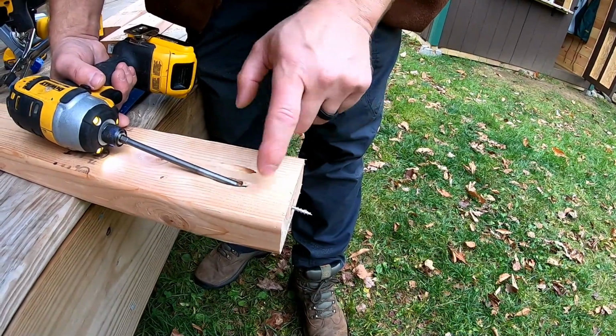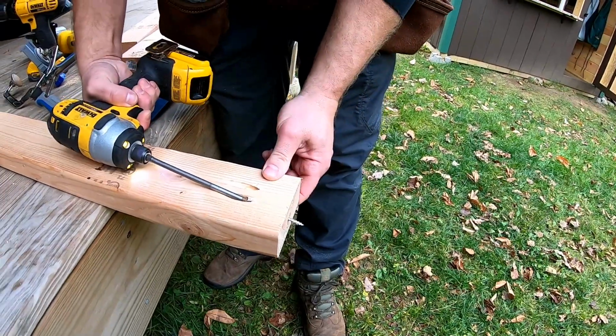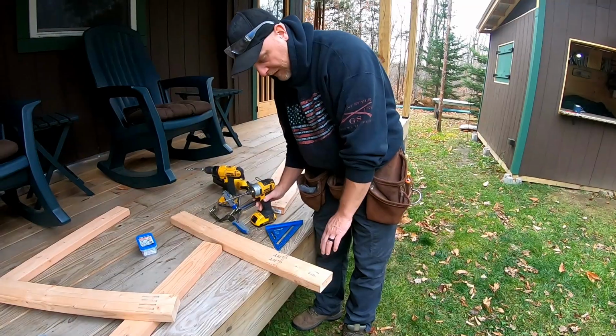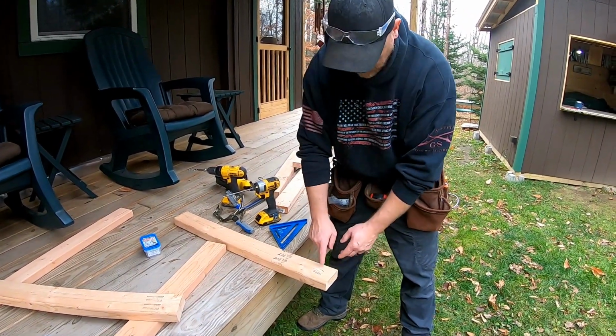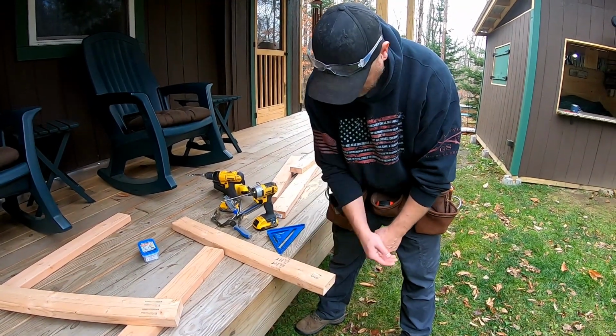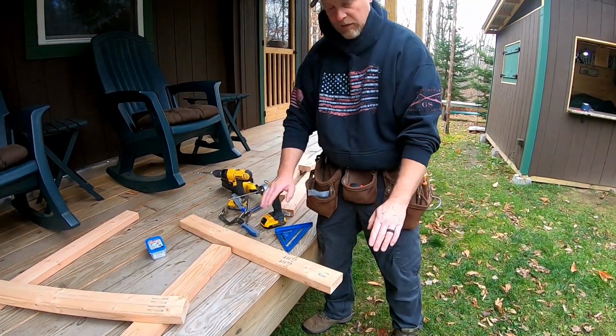I'll throw another one in. I could put another and another, depending on how I'm gonna stagger them. But now that hides the screw head stuff. They actually have these pre-built plugs, and you put a little glue in there. You stick the plug in. You can either chisel off the excess that sticks out, and then sand it, and it looks nice.